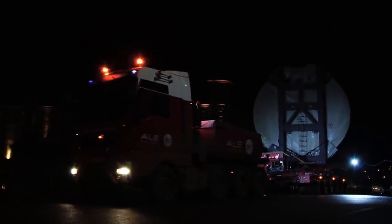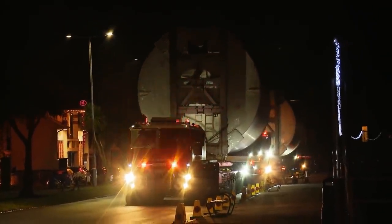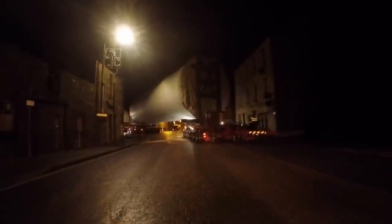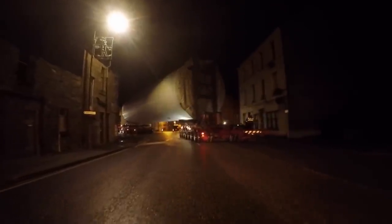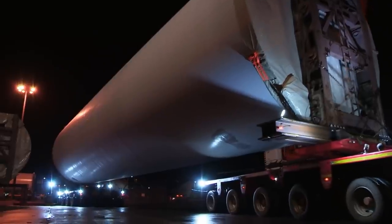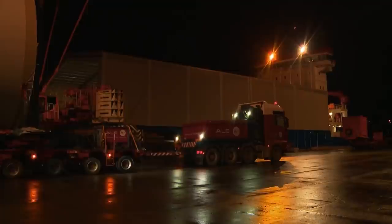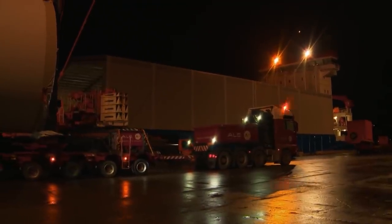The team at the harbour are relying on them being there on time. Any delays now to the convoy would have a knock-on effect at the harbour. The streets are narrow. On some corners, just a few metres to play with. But thanks to the skillful driving of the team from ALE, they arrive at Campbelltown Harbour after an hour and a half.